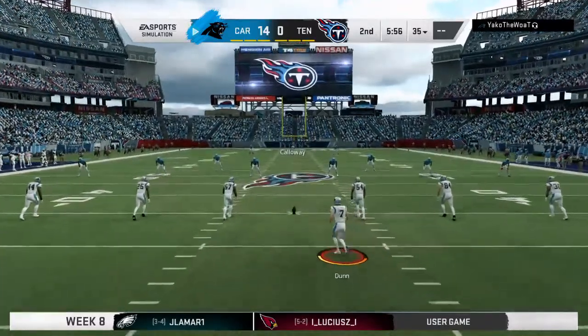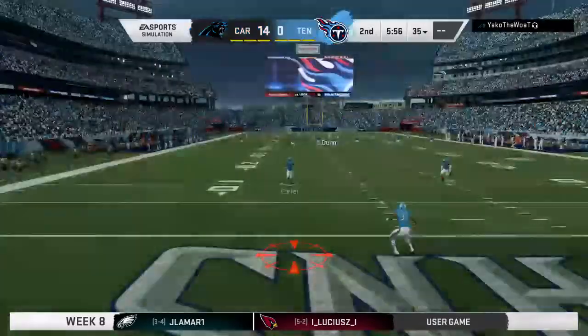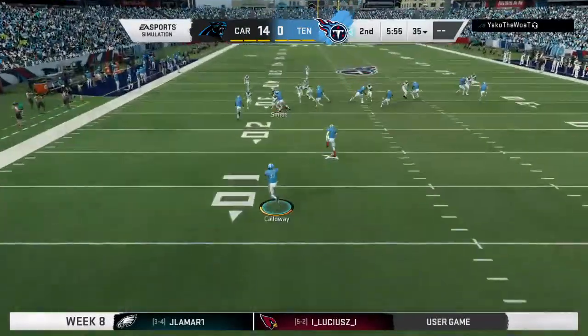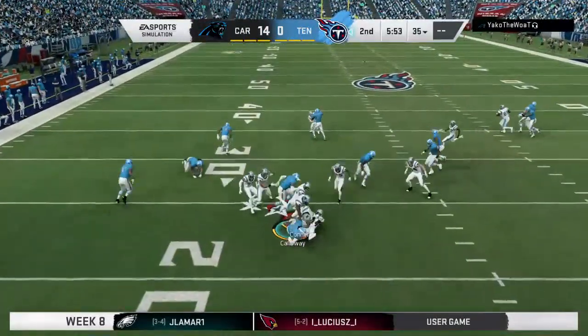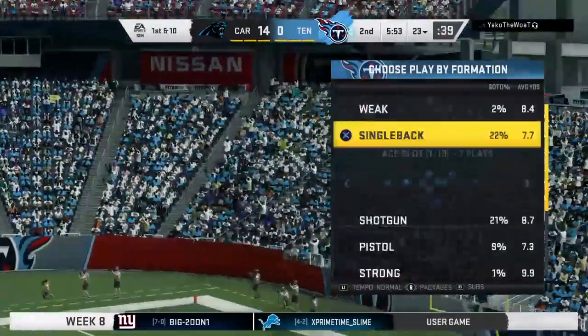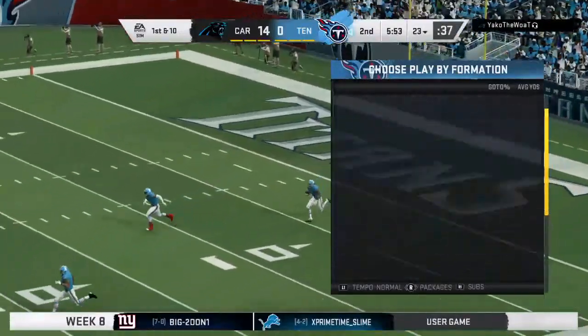Set now to kick this one away, and off it goes. This is fielded a couple yards deep. And he'll get across the 20 before he's brought down at about the 23-yard line. Let's go.